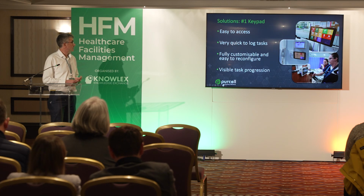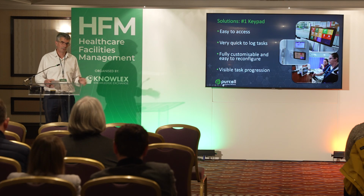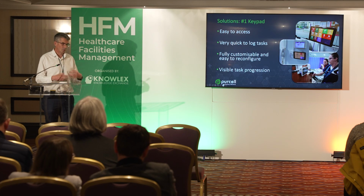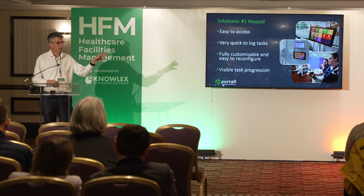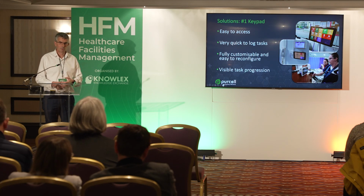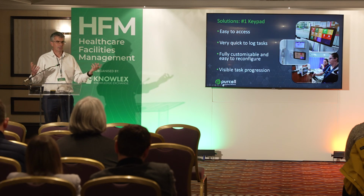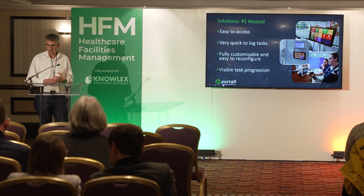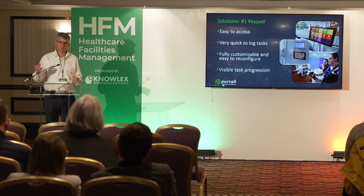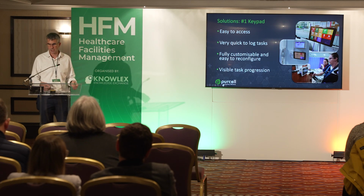So the first solution is to install tablets on the wall or on the desks in the department, and that allows your clinical team to walk up to a display. They can tap on the display, they can enter a job within a couple of clicks, so you put in the patient's number, you can put in their destination or where they're coming from. That raises a task into the electronic task management system, and it's very quick and it's very efficient, and it allows all that information to be recorded, so subsequently you can come back to it and look at your resource allocation.